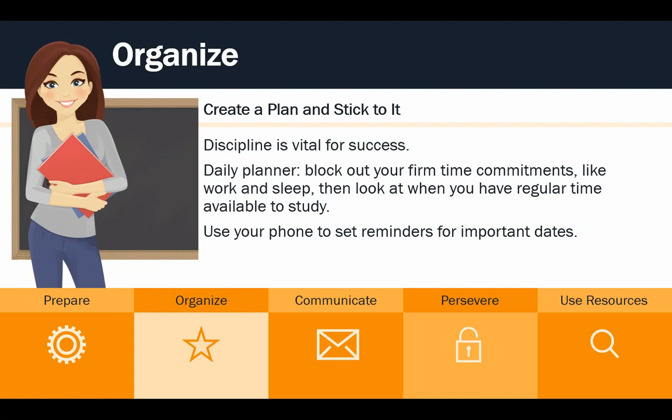The other thing I would say is use your phone to set reminders for important dates. If you know essay 1 is due June 3rd, then put that in your phone and set a reminder a week, 2 weeks, 3 days ahead to remind you. I mean, I have to do that myself with important dates so that I don't forget.